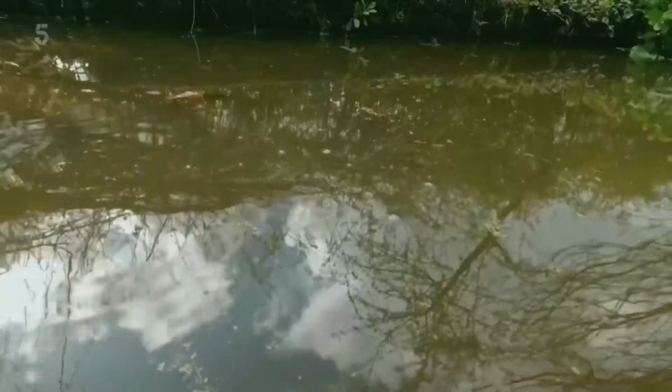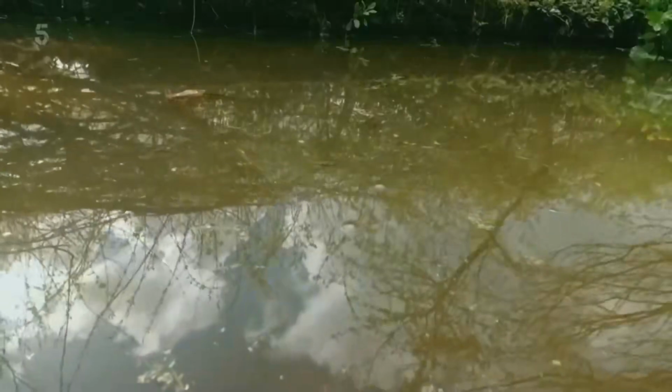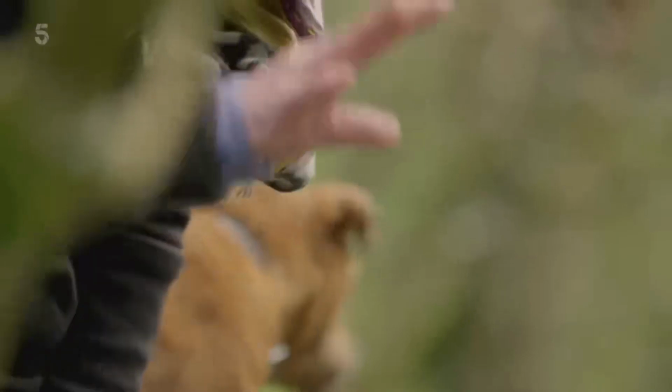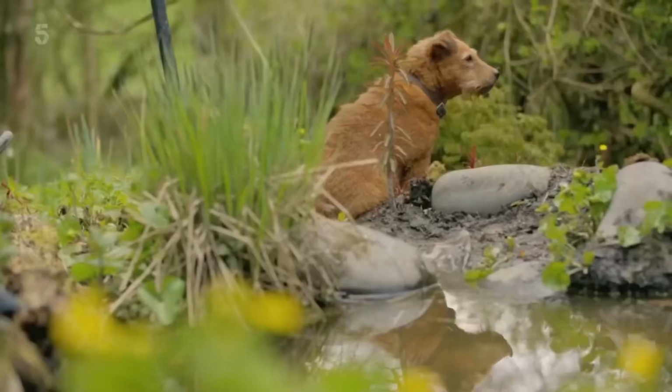These oxygenating plants are vital because they actually photosynthesize under the water, so they'll produce lots and lots of oxygen, which helps clear the water. It'll help other plants that are in here, and it'll be of great assistance to anything alive in here. So our pond begins to come back to life. You all right, Fifi? Yeah? You look perfectly at home.